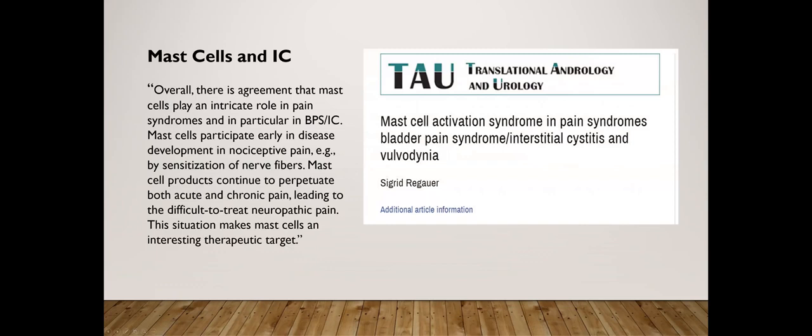So here's an interesting study. Overall there's an agreement that mast cells play an intricate role in pain syndromes, and in particular bladder pain syndrome and IC. They participate early in disease development with nociceptive pain by sensitization of nerve fibers. Okay, and that's really important for you to understand. Mast cells produce products that continue to perpetuate both acute and chronic pain, leading to difficult to treat neuropathic pain.